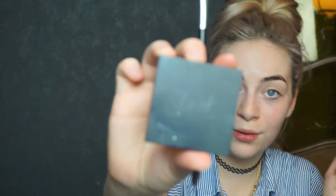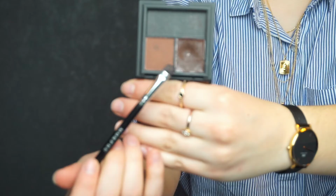So to start off, I always start with my brows. So this is what I use for my brows, if you can see it. And I always use this one over here. The other one's a powder, so I don't really use that. So we're going to start off with.